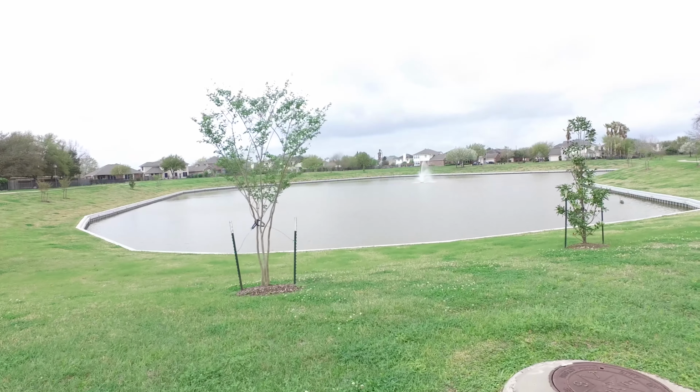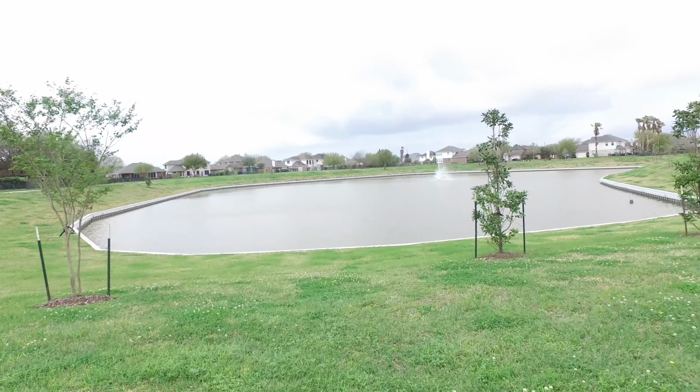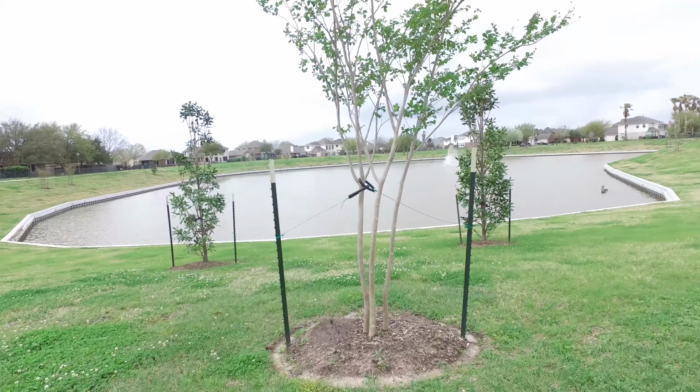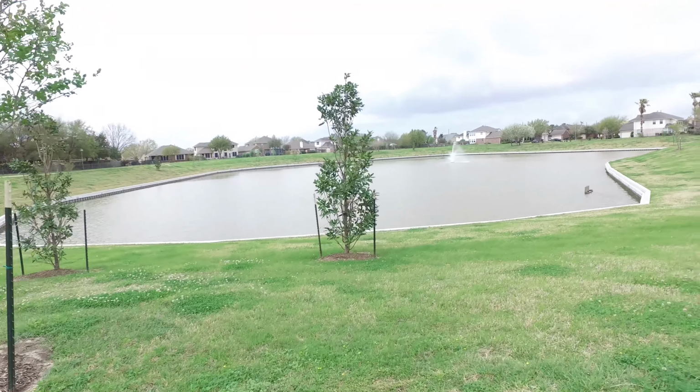We hope you've enjoyed the virtual tour of this beautiful listing. If you would like to find out more, contact the listing agent and see how you can make this the next place that you and your family call home.